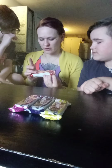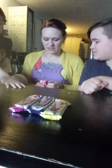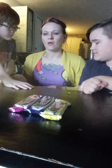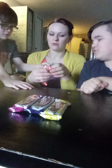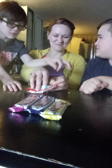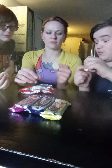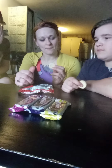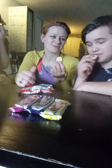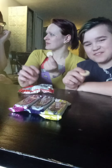Alright, this is strawberry cream. I'm probably gonna love this. Same, probably. I am afraid I'm not going to, because sometimes I'm not a fan of fake strawberry flavoring. This smells really sweet. Yeah, I don't think I'm gonna like this at all. I think it's gonna taste like medicine to me. I'm sorry, I shouldn't say that. No, it's fine. I already like the cookies.